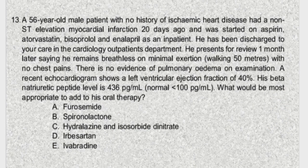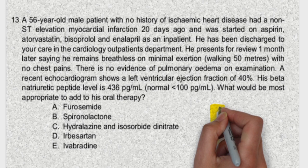Question number 13. A 56-year-old male patient with no history of ischemic heart disease had an ST elevation myocardial infarction 20 days ago. He was started on aspirin, atorvastatin, bisoprolol, and ramipril as an inpatient. He had been discharged to your care in the cardiology outpatient department.